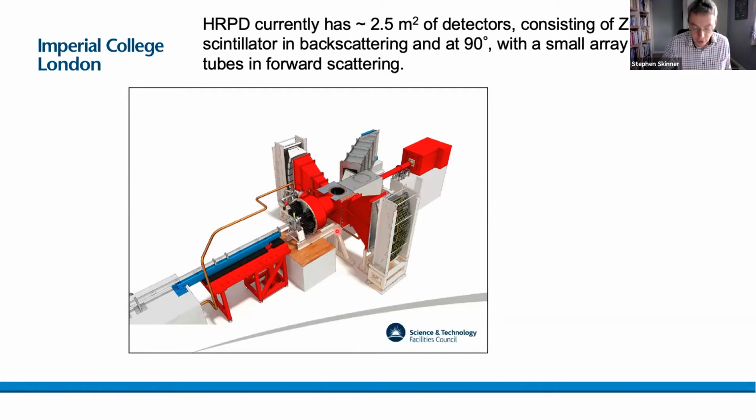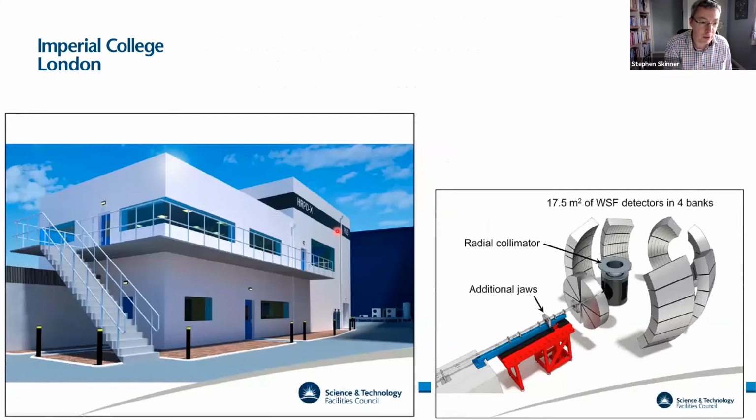And so the proposed upgrade will involve a very nice new hutch. So the building on the left here is the proposed new HRPD, essentially at the same location as the existing facility. But the upgrade to the instrument is that we'll have a much larger area of detectors, so 17.5 square meters of detectors with an additional bank. So going from the 3 existing banks to a new bank being introduced, an intermediate.